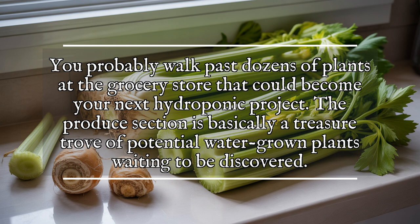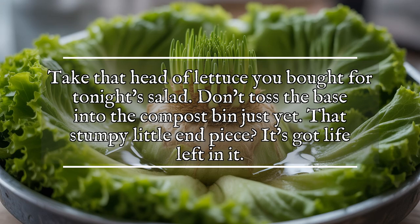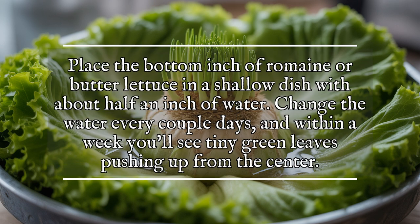The produce section is basically a treasure trove of potential water-grown plants waiting to be discovered. Take that head of lettuce you bought for tonight's salad. Don't toss the base into the compost bin just yet. That stumpy little end piece, it's got life left in it. Place the bottom inch of romaine or butter lettuce in a shallow dish with about half an inch of water.